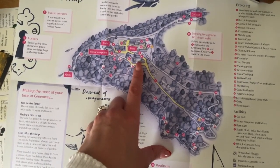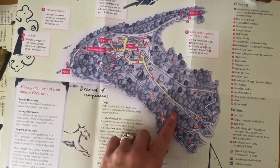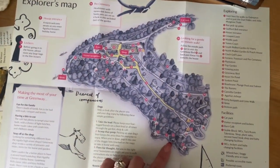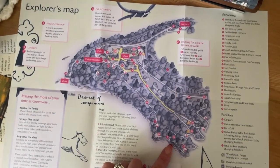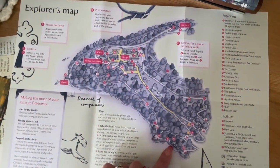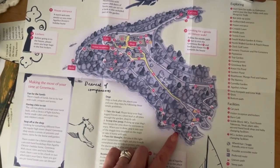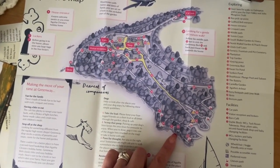There's lots of lovely walks, and we took the walk down to the boathouse, and I did film a little bit inside the boathouse, the view from the boathouse, and unfortunately I wasn't allowed to film inside the actual property, but I was allowed to take pictures.